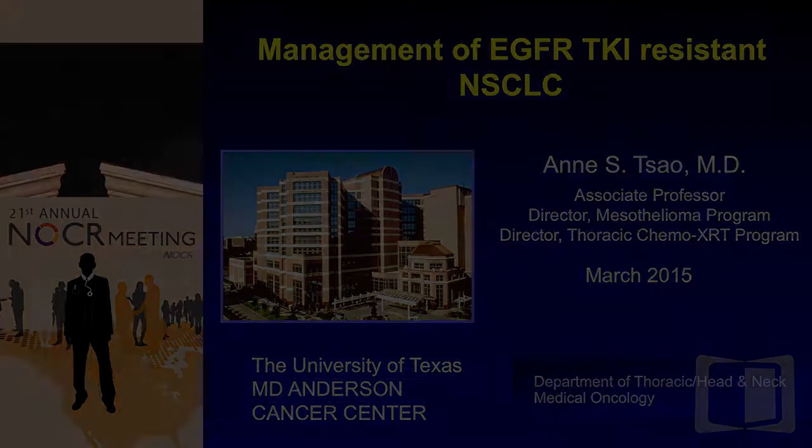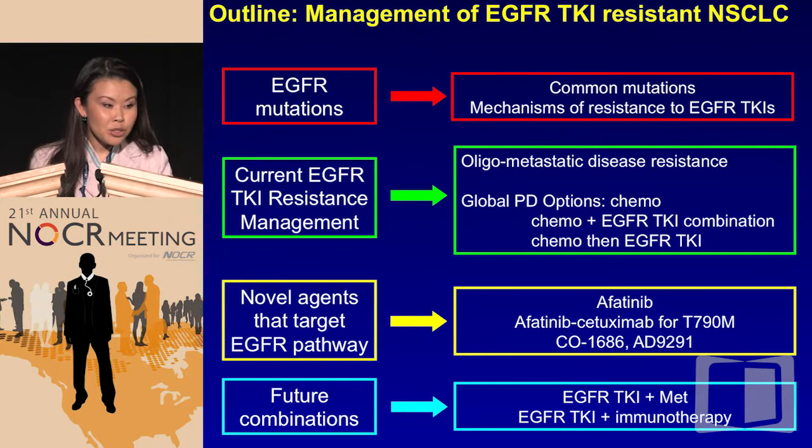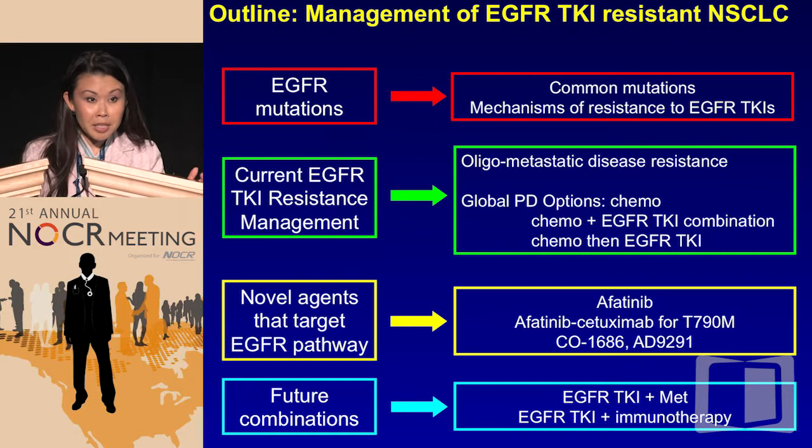So in the interest of time, I'm going to go right to the outline. I'm going to go very quickly through the first two sections, since most of that's review, and we're going to spend most of our time on the third section with the novel agents that are going to be up and coming. There are some that have FDA breakthrough designations, so they're going to be hitting your clinics probably, hopefully later this year, if not early next year. And then future combinations about how we're dealing with EGFR TKI resistance.